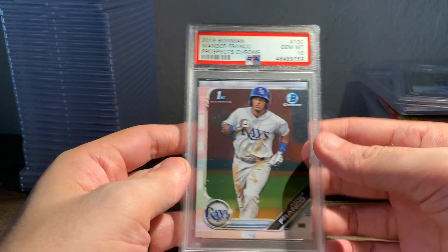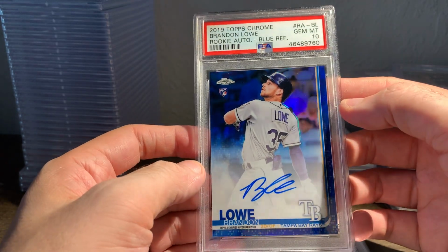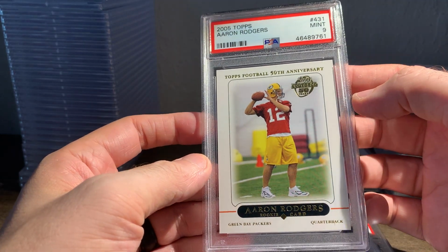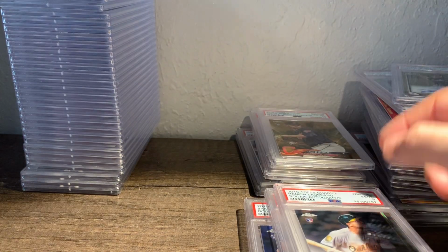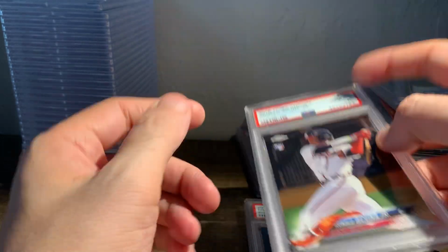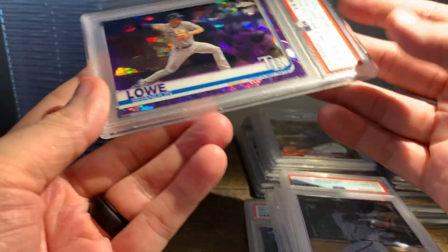This Wander got a 10. Brandon Lau Blue Auto out of Topps Chrome. It's nice. This Aaron Rodgers, I think I paid $30 for it. I got a 9. I think that's like $150 now. Laureano. Topps Chrome Acuna Jr. Got a 10. That's a 9.